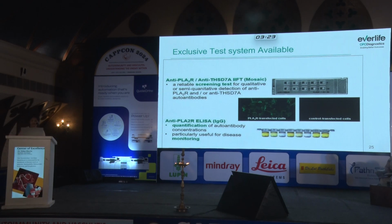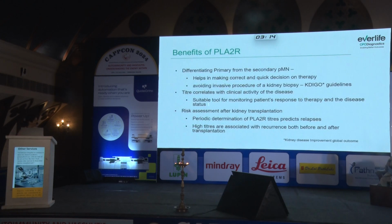If your laboratory has a small number of samples, you can go for the IFA. Otherwise, if you have a good lot from the renal department, you can go for the ELISA. I would like to highlight that it is a non-invasive method, and according to the treatment you can count relapse, and you can also measure the recurrence after transplantation.